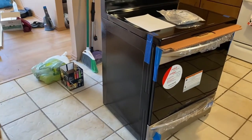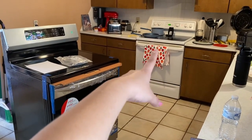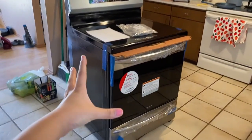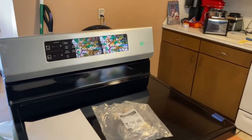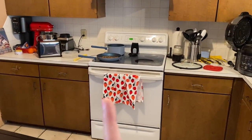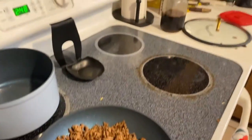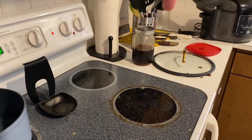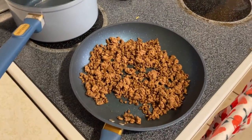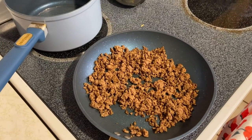But the first thing that has arrived is our new stove. I do have to take the old stove out and remove some of the stuff I have in here, but look at how beautiful it is. I'm so excited for it to be installed later when my boyfriend gets home. I'm currently reheating some of last night's ground beef to add some of my Korean barbecue sauce, so I can have that with some rice, just a nice little snack, a little afternoon lunch.